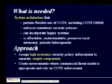So my argument, which I'll be trying to persuade you of for a large part of the rest of the talk, is that we can approach this best perhaps by having high assurance security policy enforcement assigned to separate simple components, rather than trying to say we're going to have an MLS operating system running all over the place.